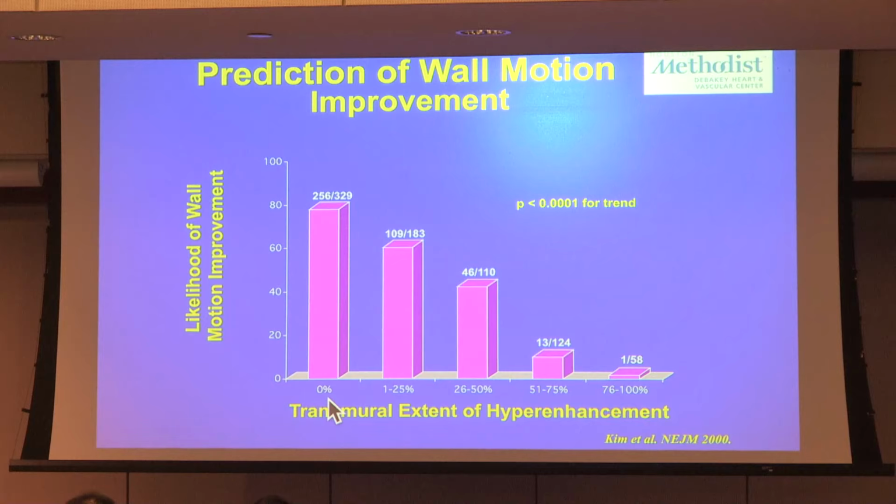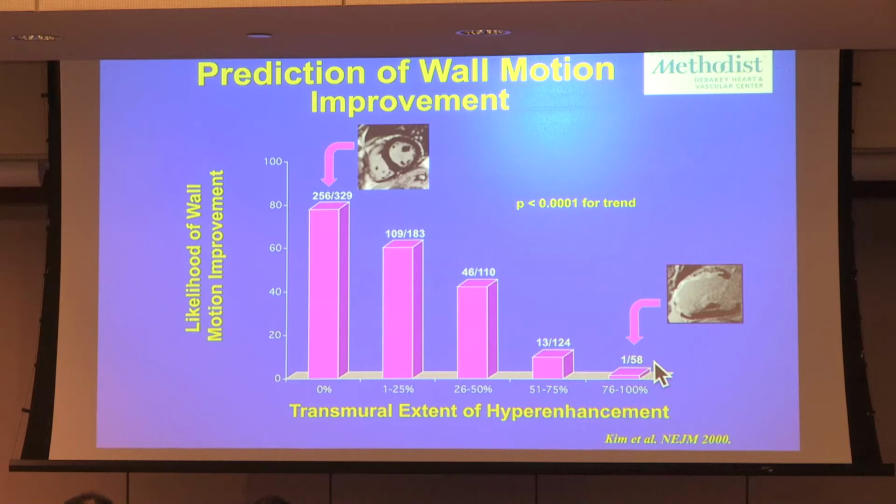And so for this publication, when segments were classified, again, based on the quartile or quarter of enhancement across the segment, those segments that showed no hyperenhancement at all had a very high likelihood of improvement, over 80% of those improved. Whereas I think the real strength is on the right-hand side here, segments with what we call a transmural infarct, more than 75% of the wall thickness, really showed almost no likelihood of improvement in contractility.